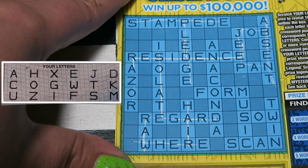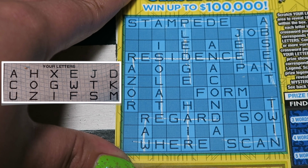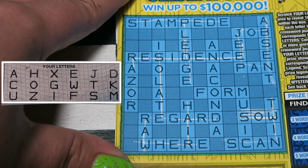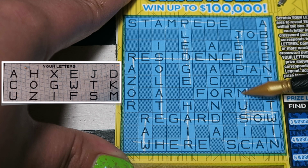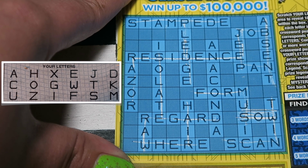SCA. Do we have an N? I'm telling you, the N's, we never have an N. We never have an N. SOW, we have. Music. We have music. We don't have form because of R's, but we do have music.